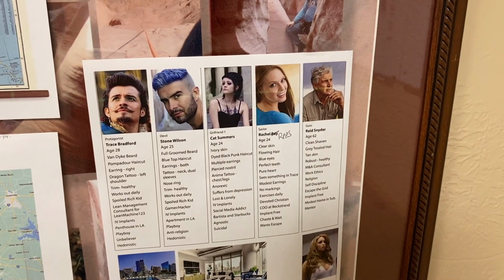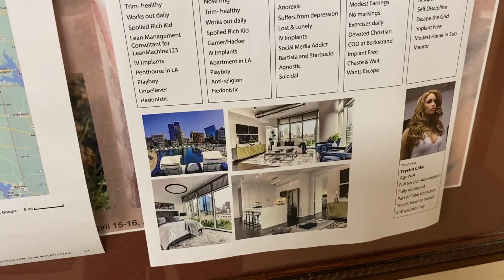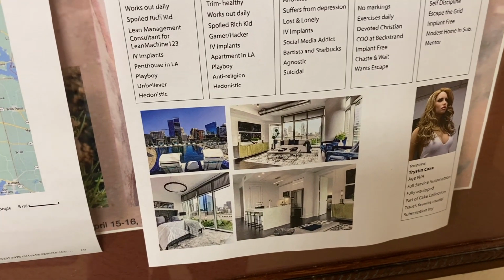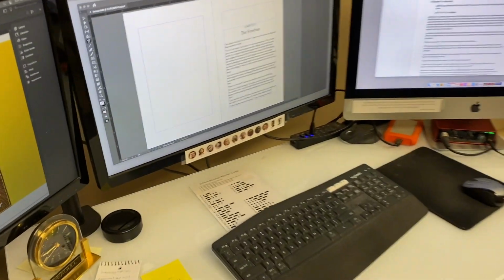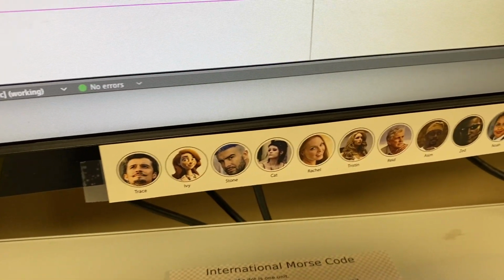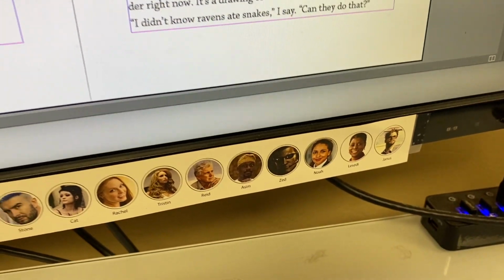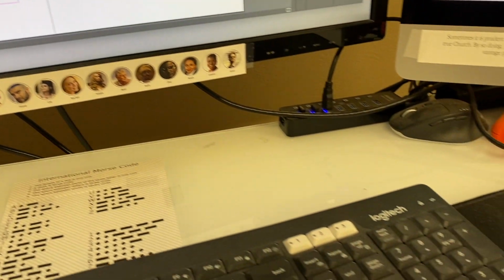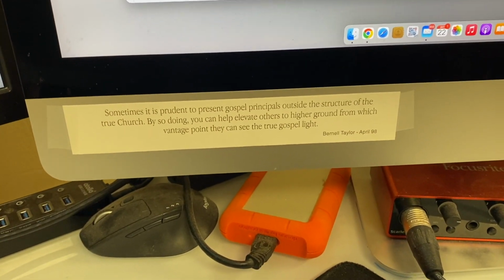These are my primary characters, although I have more of them now. This is the apartment where my main character Trace lives. I've got a couple more things. This is a picture, or just a thumbnail, of my different characters that would be throughout the 3 different novels. And this statement is something that I try to remember.